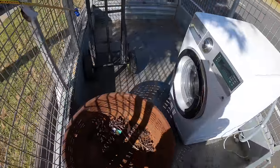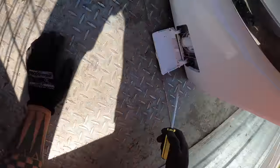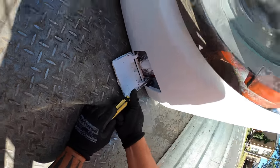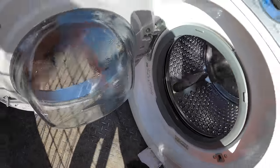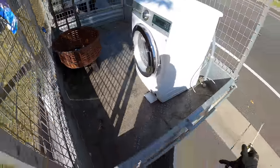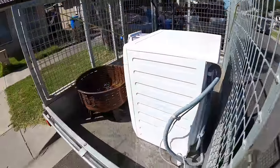Okay, let me just double check this guy. I think this is it here. I pull this down and the door will open. Yo! Okay, that looks nice. I'll just take some quick photos, eh? Okay, scrapper's next one, man. There's a bit going on. Let's check it out.